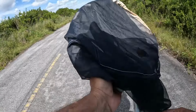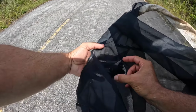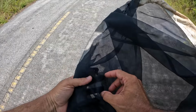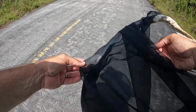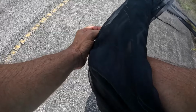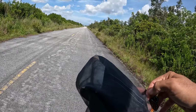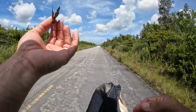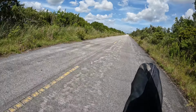Number two. Be a female, be a female. I think it is, I think it is. Shh. Oh, it's another male. Is it? Male. Yeah, it's male. Whew.